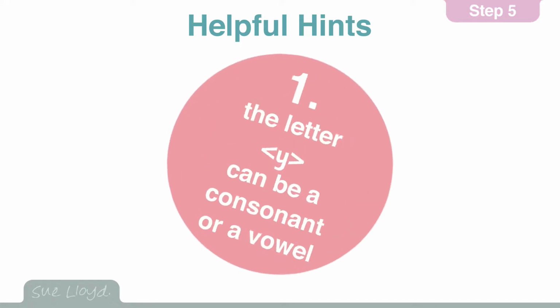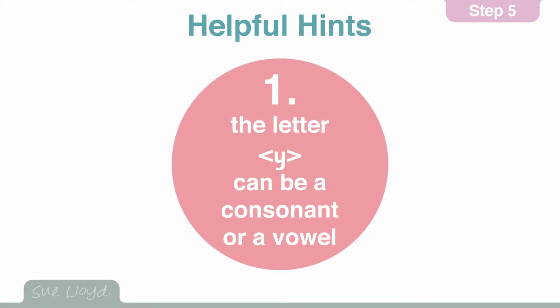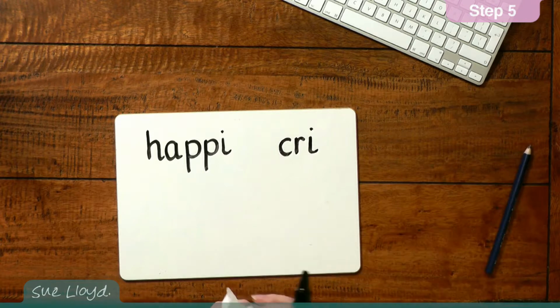Helpful hints. Hint 1. When the Y is not at the beginning of a word, it is usually being a vowel, and it is then taking the place of the letter I. And as explained before, the I does not like to go on the end of English words, and the Y takes its place. So with the word happy, the Y has to take the place of the I.